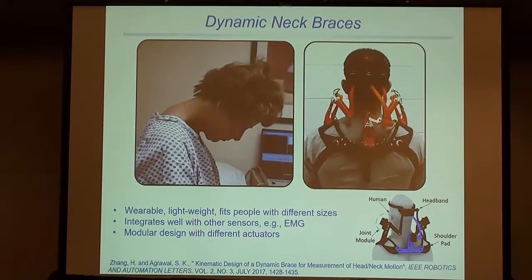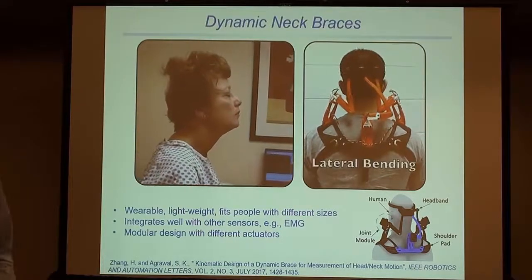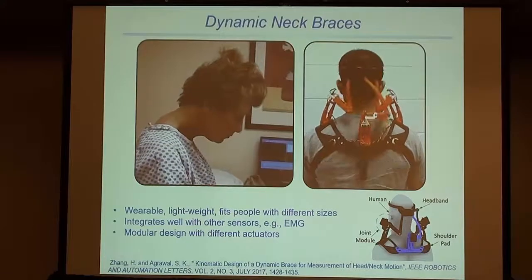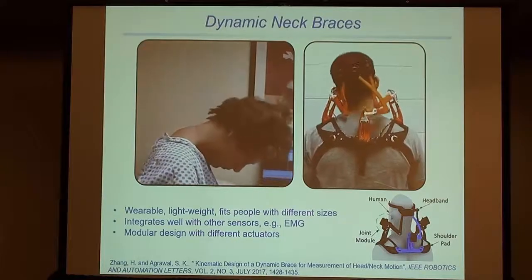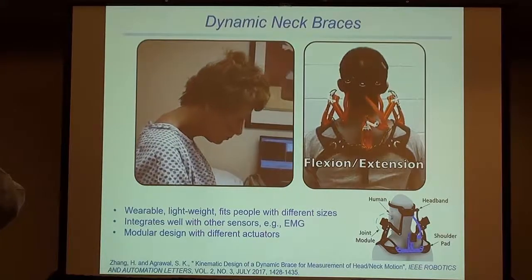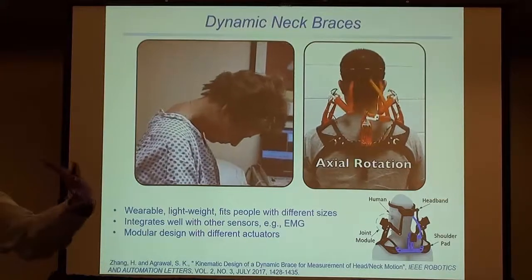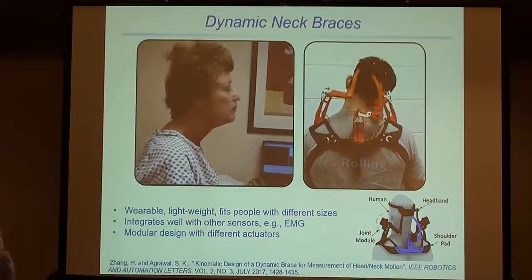So here is a brace that we have developed, and this is a 3 degree of freedom active brace. It's primarily designed for the range of motion of the head and neck. What we did is we took a spherical mechanism, and we heard a lot about spherical mechanisms in the morning, and we started with that as a starting point. But we took the intersection points of these axes and changed that. So it's basically a change from the structure of the spherical joint, so that you can get some translation, but a larger rotation.